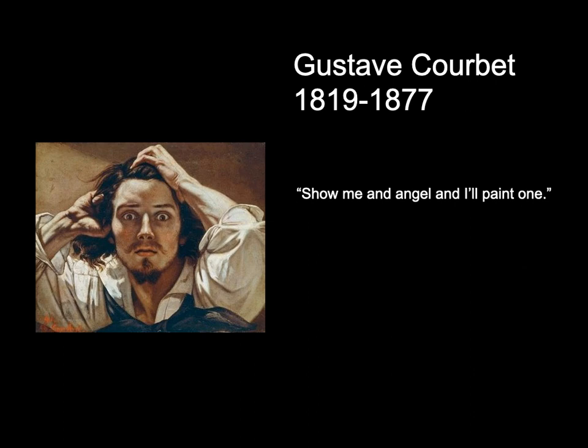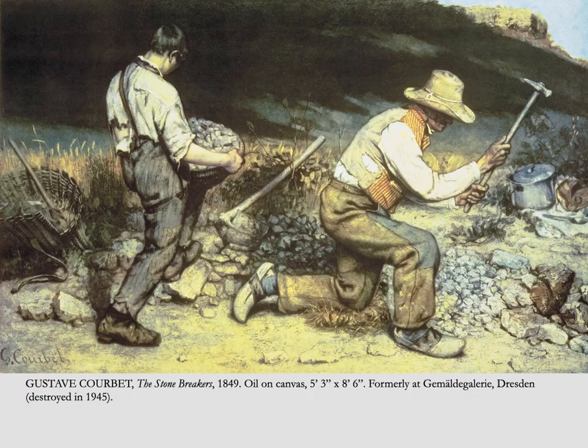Introducing Gustave Courbet. We'll call him a realist because his work was realism, but he never wanted to be included in any kind of a group. To sum up his philosophy, he was asked to paint religious imagery for a commission, and he refused the commission, saying, "Show me an angel and I'll paint one, but how can I paint an angel if I've never seen an angel?" This work, The Stonebreakers, was rejected from the Academy's show. It was too coarse. So he had his own show.